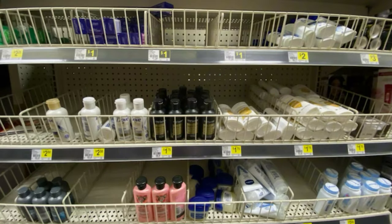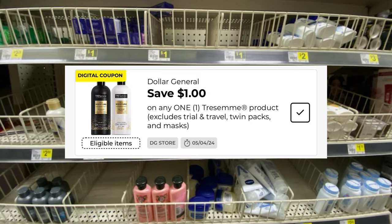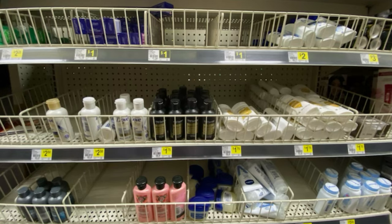Now we're making our way over to the travel section. You are looking for the shampoo or the conditioner of the Tresemme trial size. These are priced at $1.75. This is definitely a glitch because it should not be attaching, but it is. We have a $1 digital coupon that's attaching, making one of these just 75 cents. Super cheap deal, would definitely pick it up, super easy. So let me know if they have them in your store.